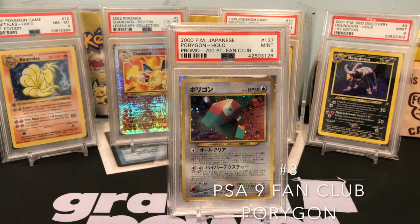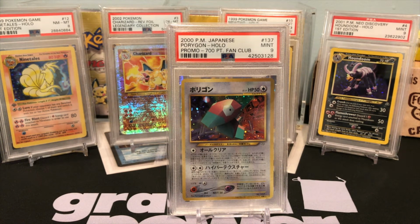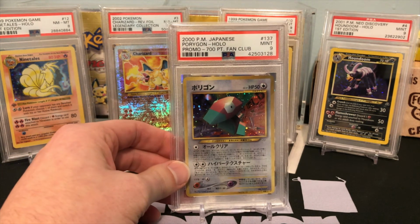This is graded an 8, and I know a lot of people might look at this card, and some of you guys might not even know much about it, but this was a limited release in Japan. You needed to have a certain number of points and submit them to get this card in the mail. And this card costs 700 points, and man, it's a gorgeous card.